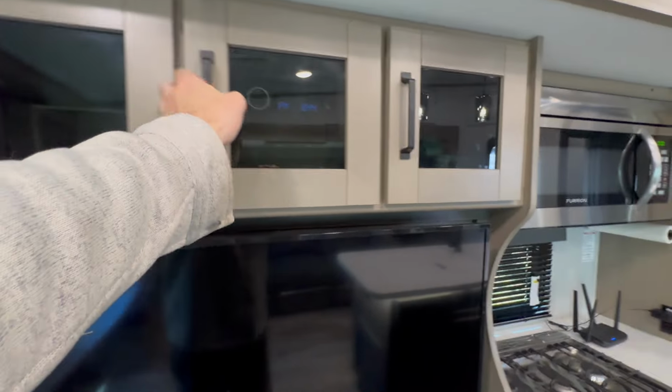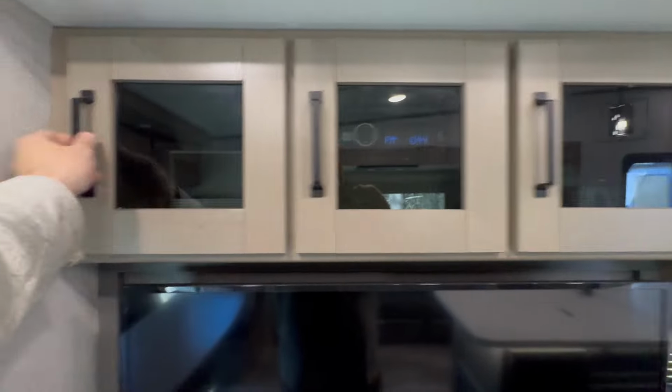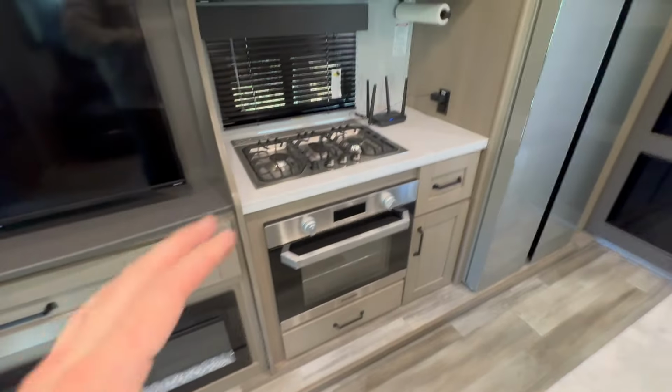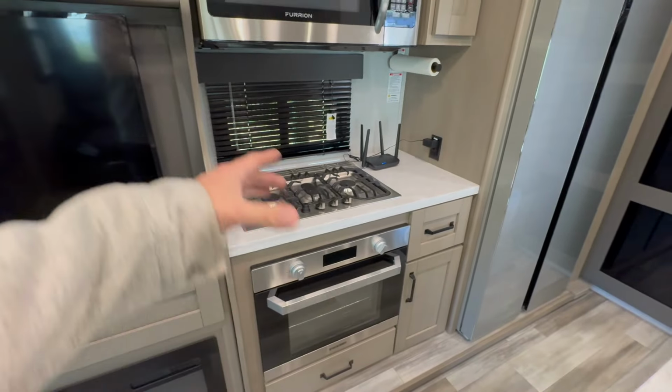This has the Jensen stereo for this year with really good storage above. This TV works great. Fireplace works good. I know this is a little bit of a controversial topic to some people. I like the separated range and oven.